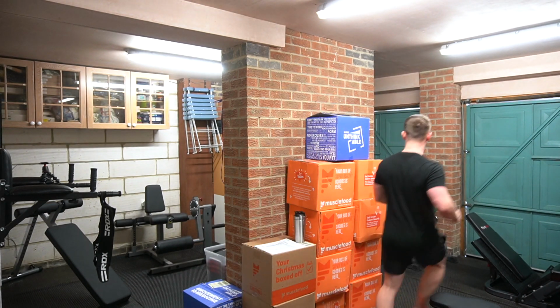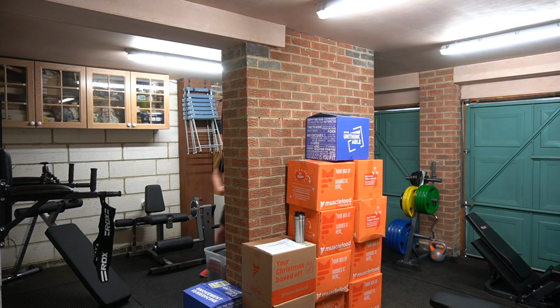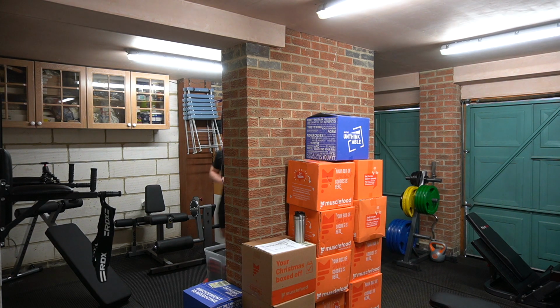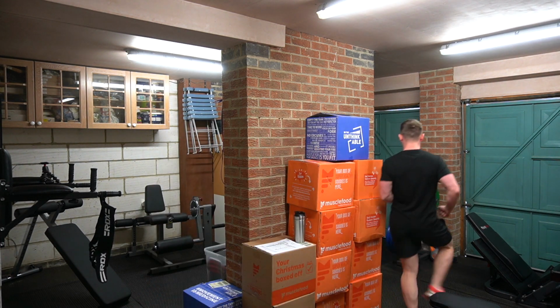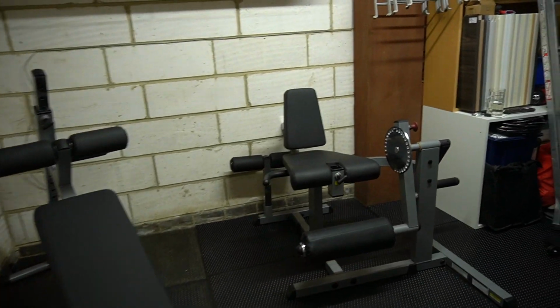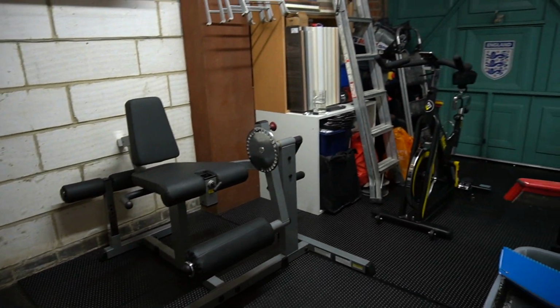Actually being able to run around like this is something that we could only dream of doing before. And now I've actually done that on a daily basis since we've upgraded the flooring. Walking down and around and through here and stuff, it's just so much better.